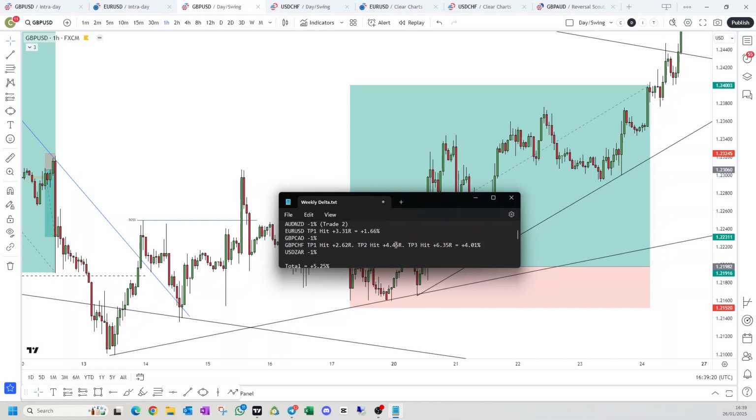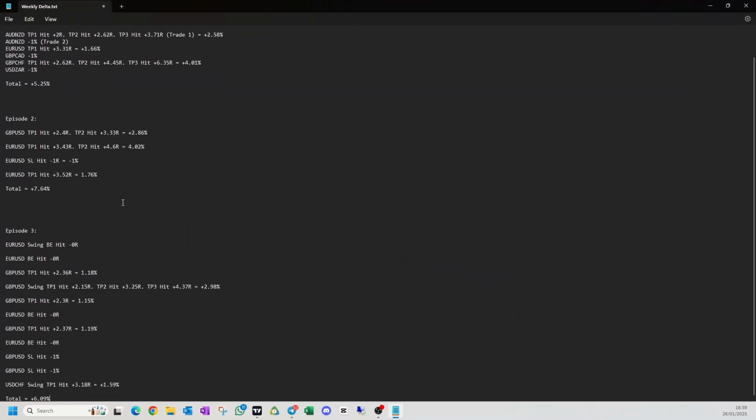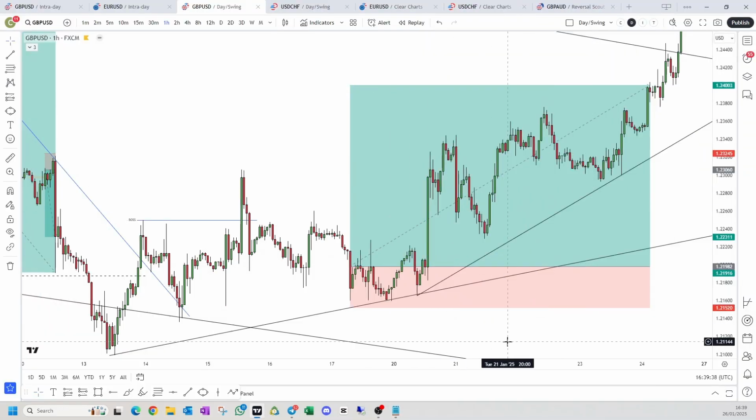And I've given you all of these entries, all of these stop losses, and all of these take profits super transparently. If you've been following me, you'll know that I've actually passed phase 1 of a 200k funded account this past week, and that is all documented here. You can see I made 13%, and I've got the actual trades to prove it on my funded account as well.